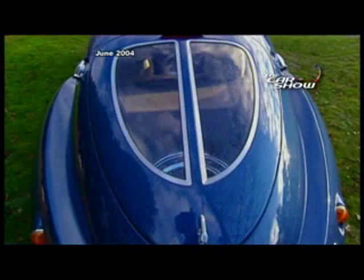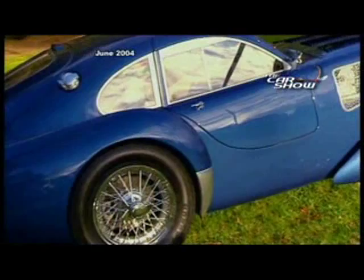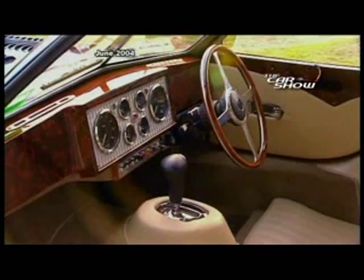What I love about this car is that it just doesn't have a bad angle. From its tail end to its yabby claw-like front fenders, it really is a piece of art. So let's take her for a spin.